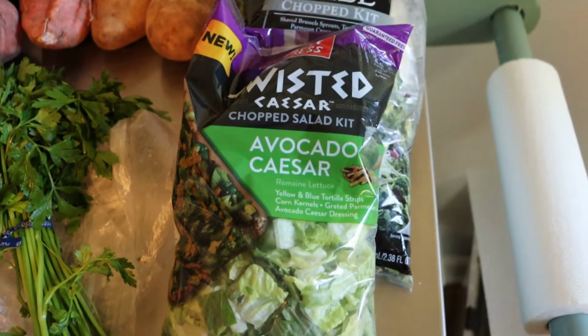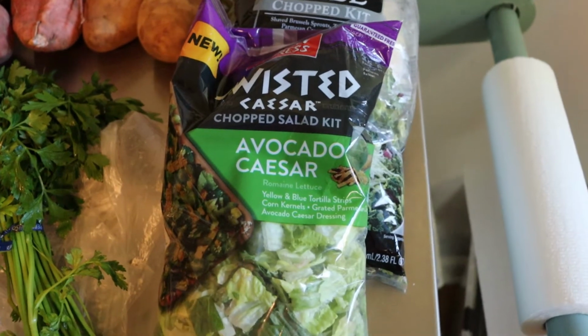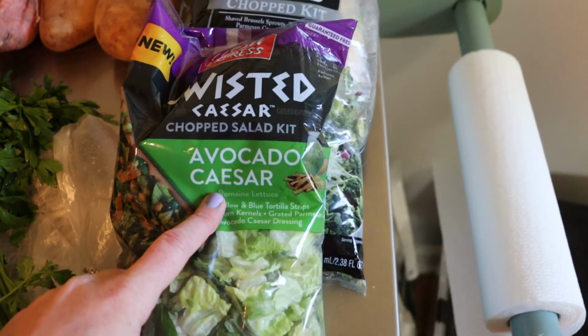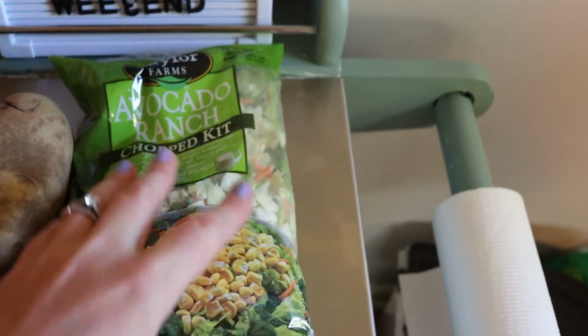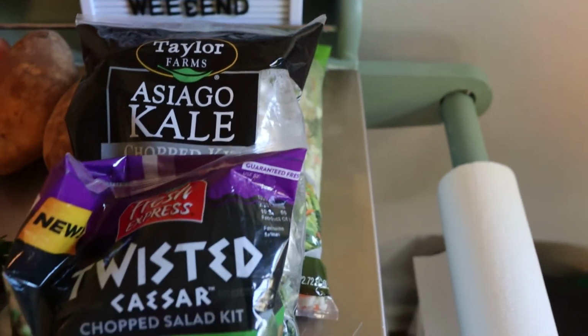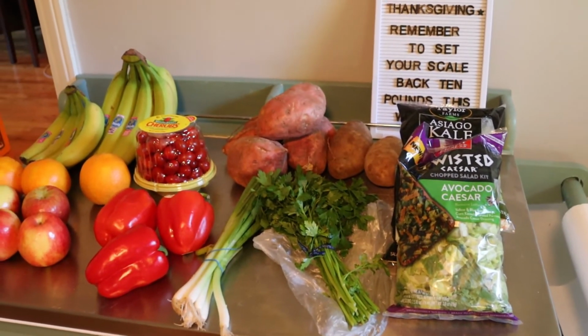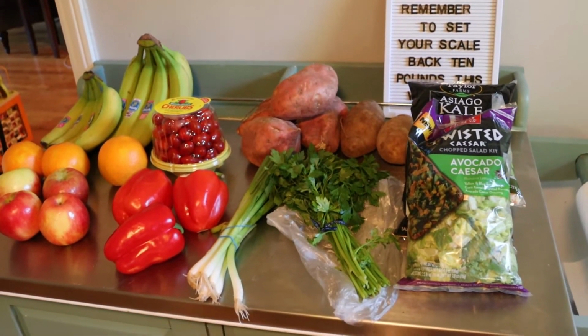And then I grabbed a few of these salad kits. I've tried a couple of them a few weeks ago and liked them, so I thought I would give them a try as well. This is the avocado Caesar. I got the Asiago kale and the avocado ranch. I've tried these last two when I got them before and liked them, so hopefully the third one I tried will be good as well. Alright, I'm going to get this put away and then I will bring out the dairy.